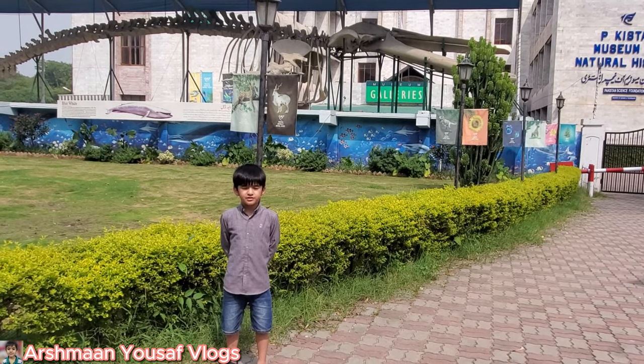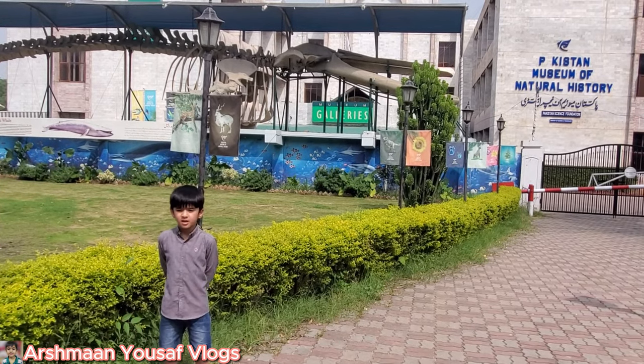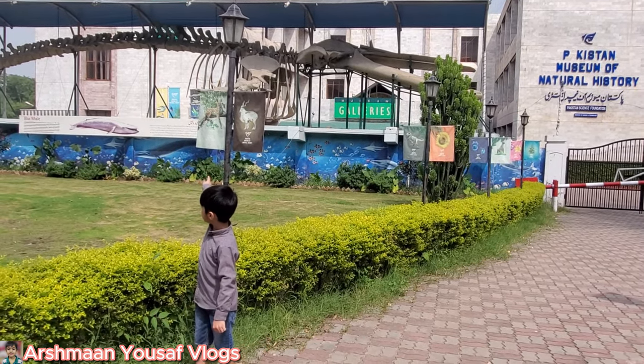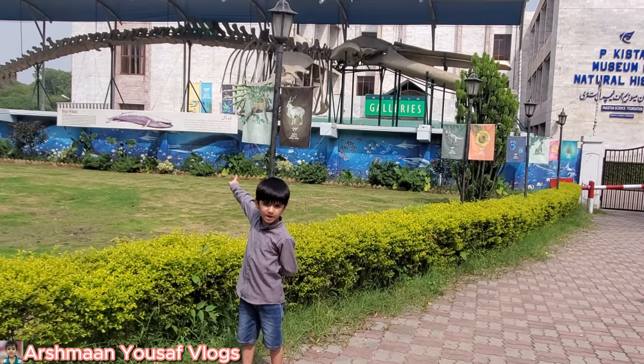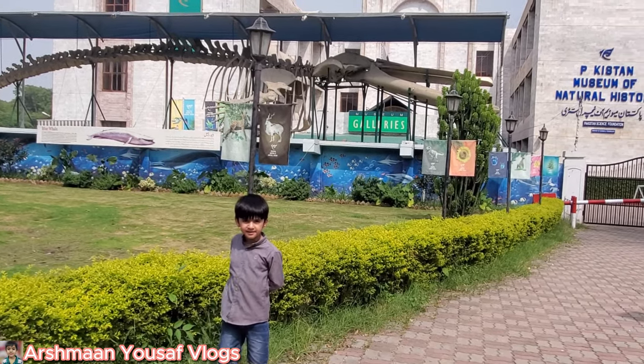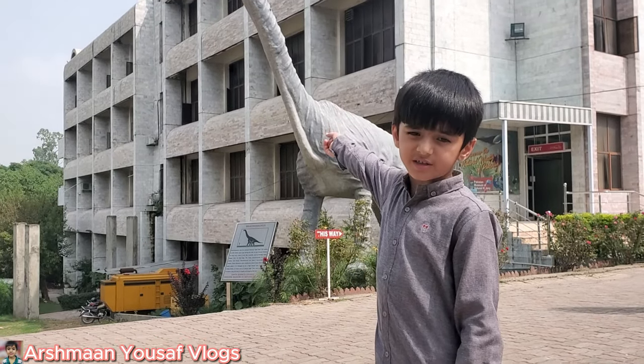Now we have reached Pakistan Museum of Natural History. Let's go inside. This is Brachiosaurus Dinosaur.